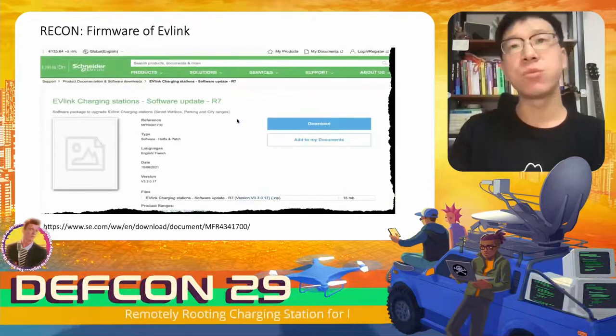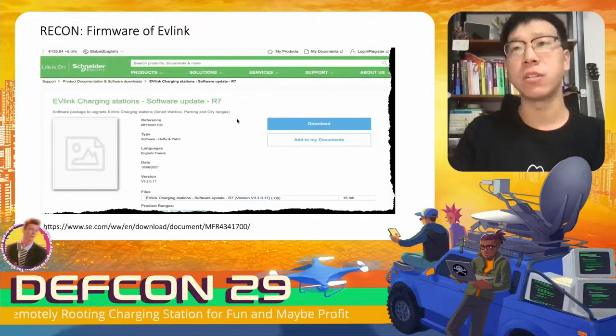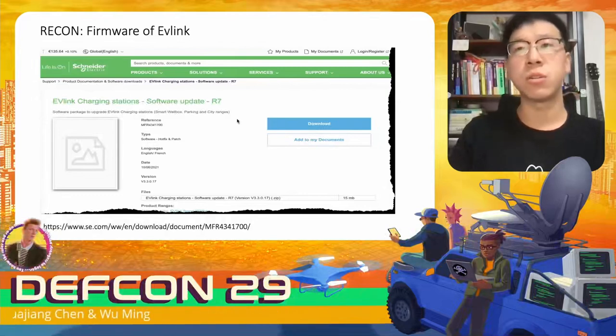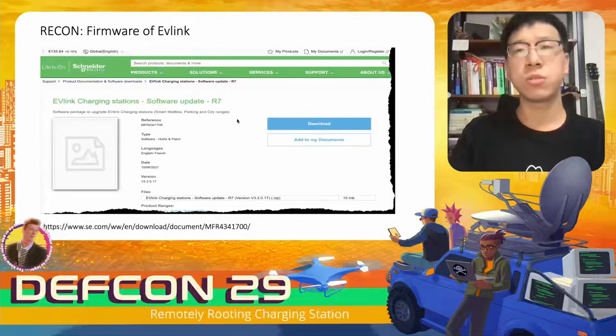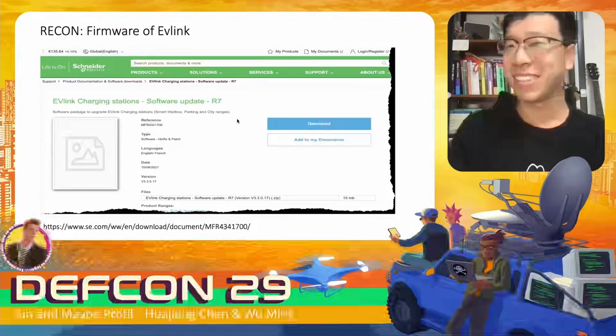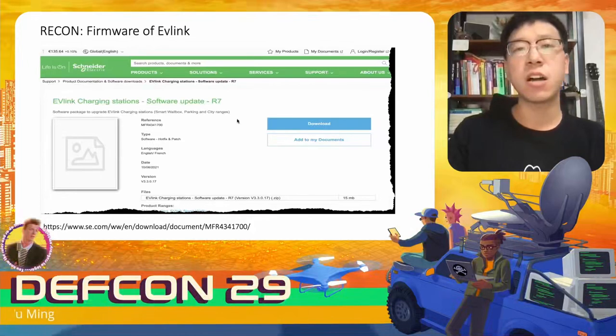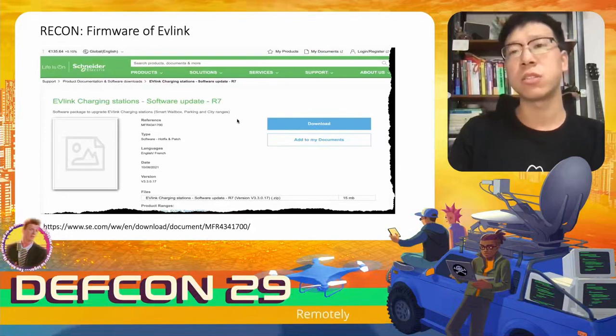First, I'd like to make it clear our main goal here is to get root and achieve RCE on the target. And we are lucky. We met our goal and were assigned 3 CVEs from Schneider in the end. Also, the reason we chose to research EVLink is because the firmware can be easily downloaded from the Schneider website, and there are a certain number of EVLink devices exposed to the internet.